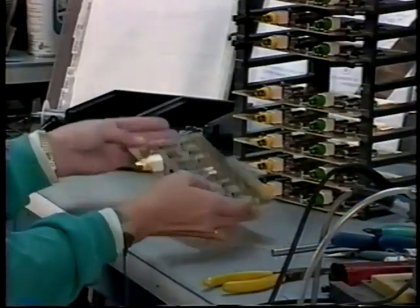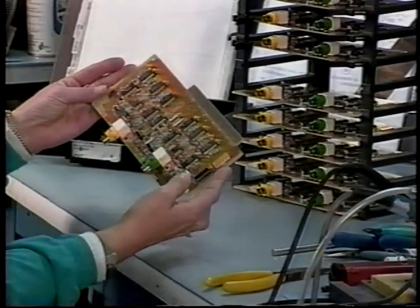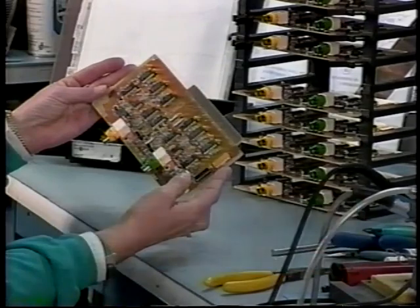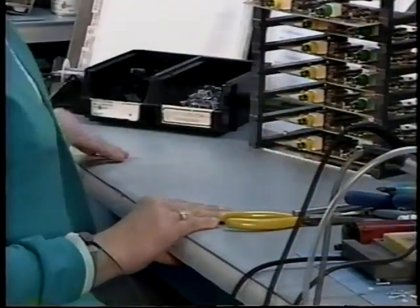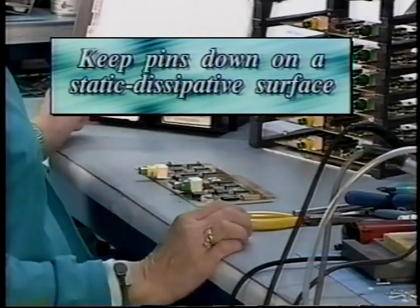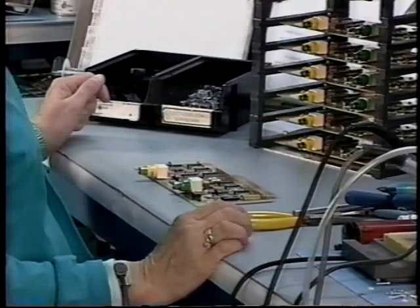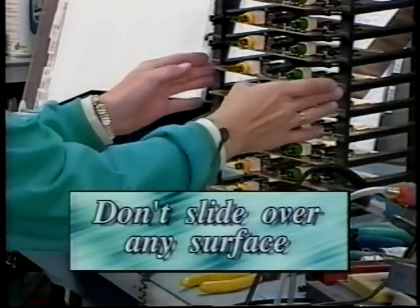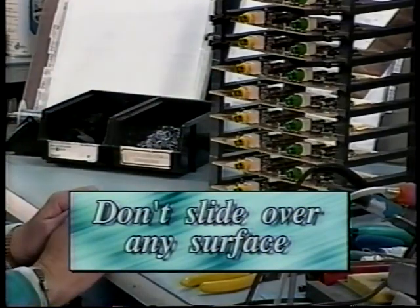Never make unnecessary contact with device leads or contacts. The less contact, the better. You can't zap a device unless you come near it or touch it. Keep the device with its pins down on a static dissipative surface. This way, all the component leads are more protected. Don't slide the device over any surface. Sliding creates friction, which can create static charge.